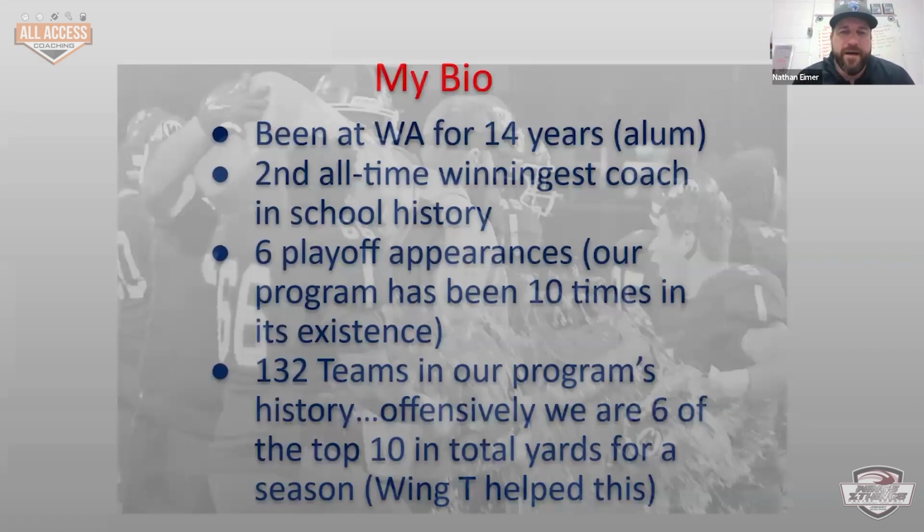My bio, I've been at West Aurora for 14 years. I'm an alumni, second all-time winningest coach in school history. Been to the playoffs 6 times. Our program has only been in 10 times in its existence. We've been around for 132 years. And offensively, the groups that we've coached the past 14 years, we are 6 of the top 10 in total yards. I definitely attribute a lot of that to all the wing tee and all the help that we've gotten from guys over the years.